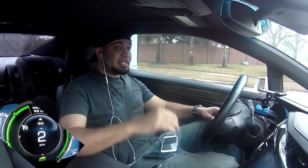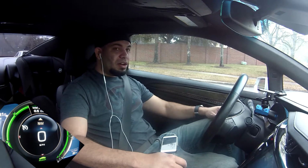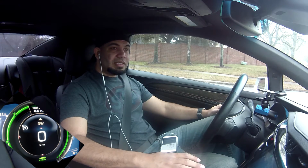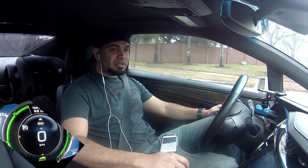So that's probably the setup that I really want, and that I would be willing to pull the trigger on now if I knew of somebody with an STI that doesn't need their mid pipe. I don't need the full STI exhaust, I just need the mid pipe. So if anyone's got one out there, I will buy it from you, so let me know.